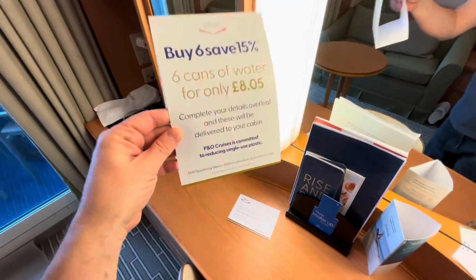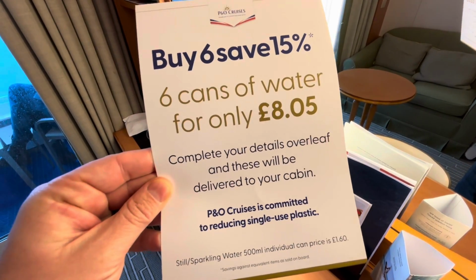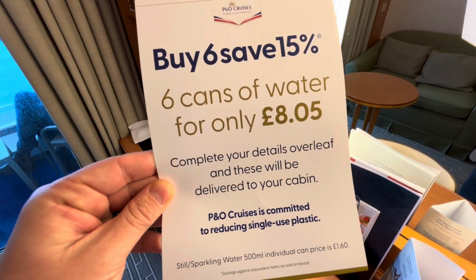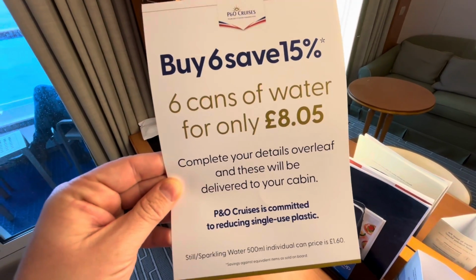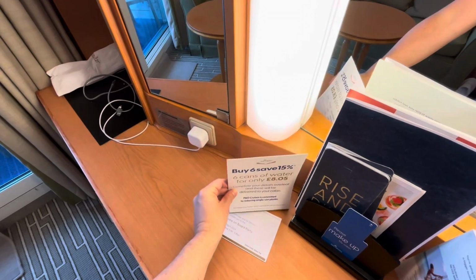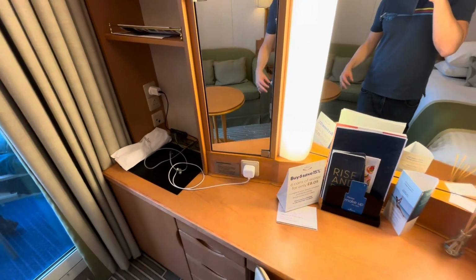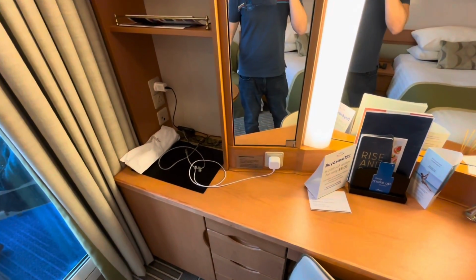For your information, you can actually buy cans of water on board. Look, buy 6, save 15%. What a bargain. Not. You can drink tap water as well. It's absolutely perfectly safe. And ask your cabin steward or stewardess to bring ice each day. They will happily do so, normally around 12 or 5:30, whatever your preference is. Fill those glasses, get some nice cool Kool-Aid down you.